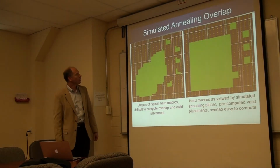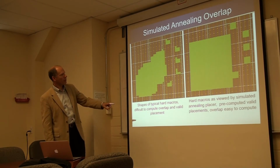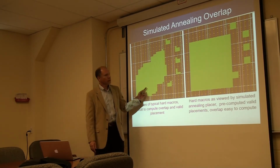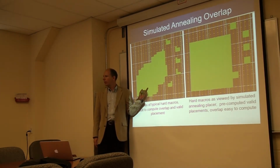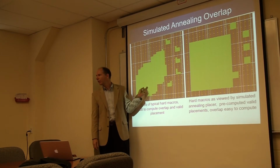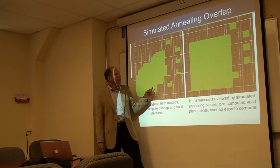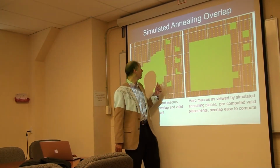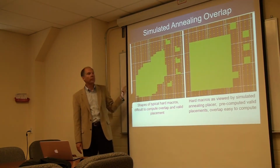Probably a little more interesting were a couple of things that are a little trickier. It turns out, not surprisingly in hindsight, that it's very difficult to deal with these kinds of shapes with an annealing-based placer, probably with any kind of placer, because you're trying to figure out whether this fits here or whatnot. And it turns out that just kills your time. We want to do this very quickly. So we approximate everything as a rectangle, basically a convex shape that encloses this shape as a rectangle. And then we use that.